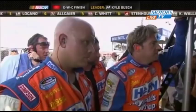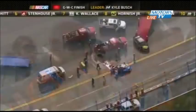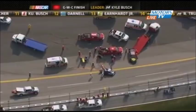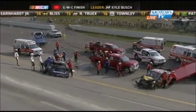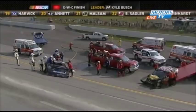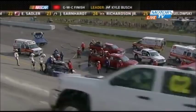But again, NASCAR just informing us that McClure is talking, or has talked, to the medical workers over there in turn number three. It's just so much less risky by taking that roof, peeling it back, even though they probably don't know the extent of any injuries here, but it's so much less risky to pull any driver out of the car without having to come through that small window. I mean, these window openings are fairly small. And we talk all the time about the safety of these new cars, of everything that's involved as far as the Hans device and the shoulder harness, the seat belts, everything that the drivers now have inside of these cars. But you still have to realize you're traveling well over 170 miles an hour at this racetrack.